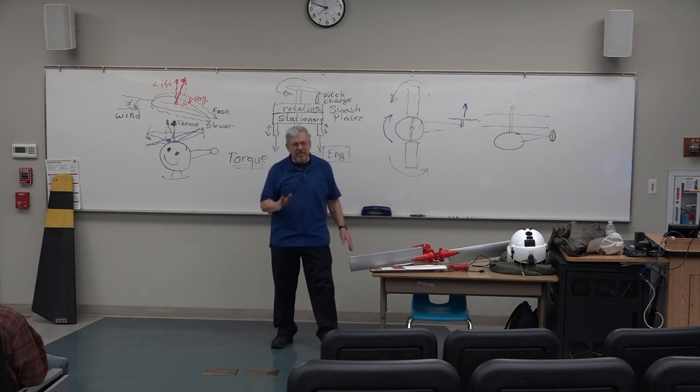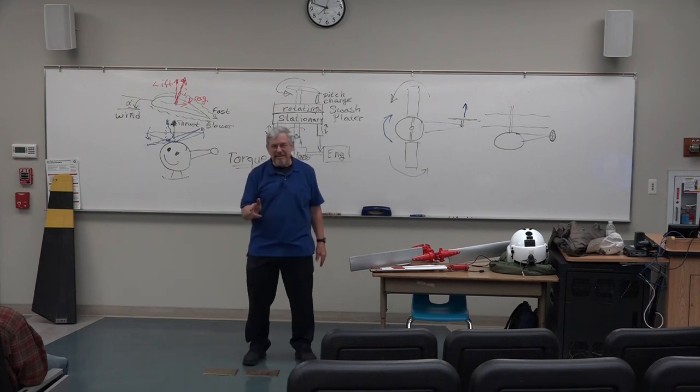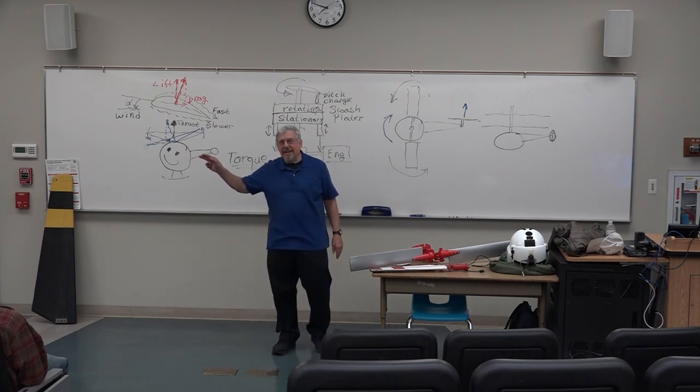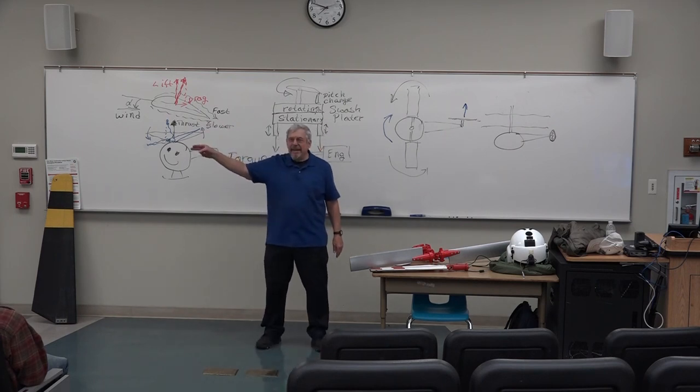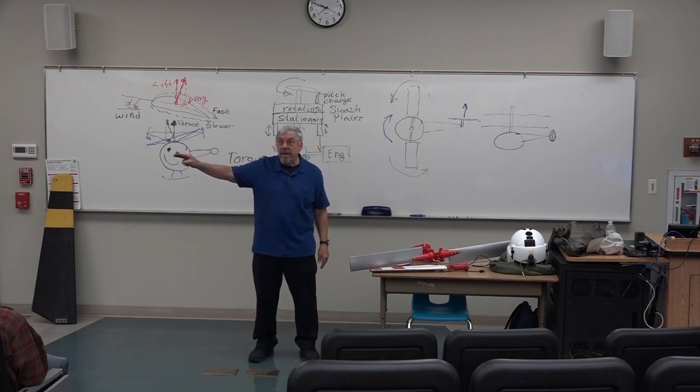But still, there's no free lunch. So I can go fast, but speed is still limited. The last limiting factor is shockwave formation. My rotor blade tip is approaching transonic, supersonic speeds, which means if they go fast enough, they will actually develop a shockwave.